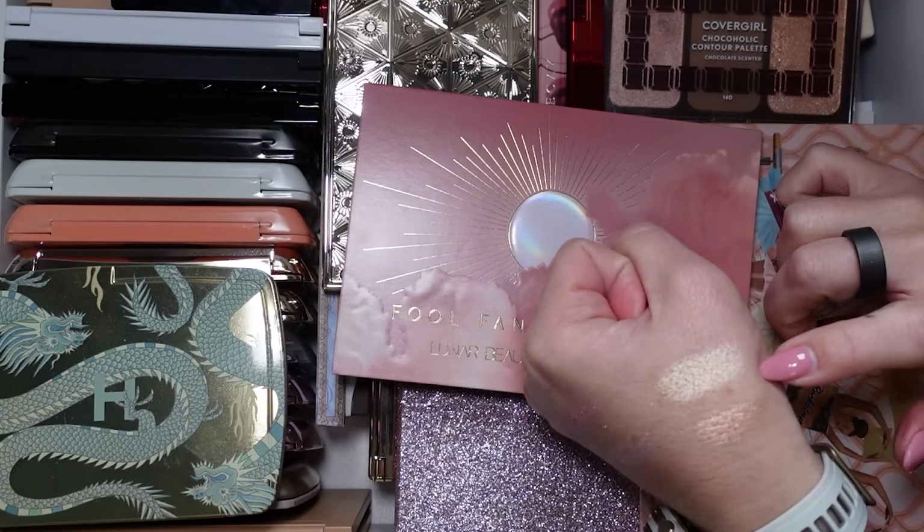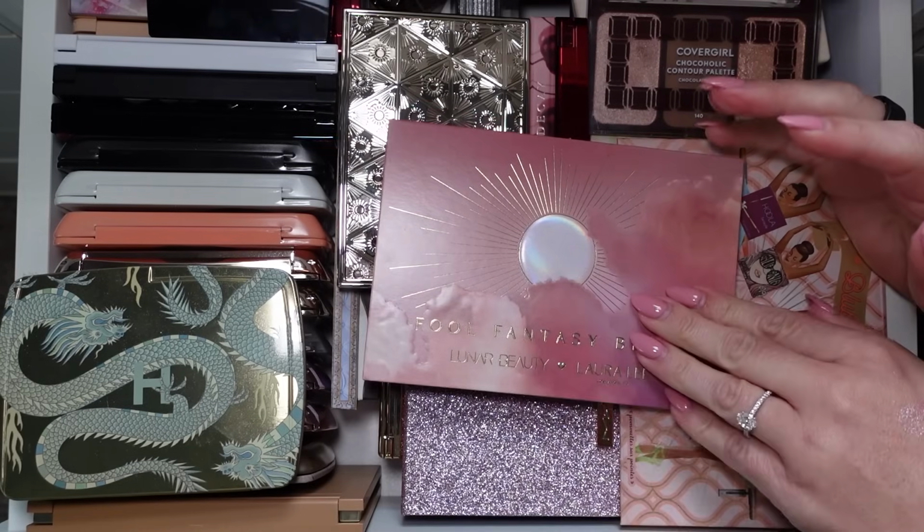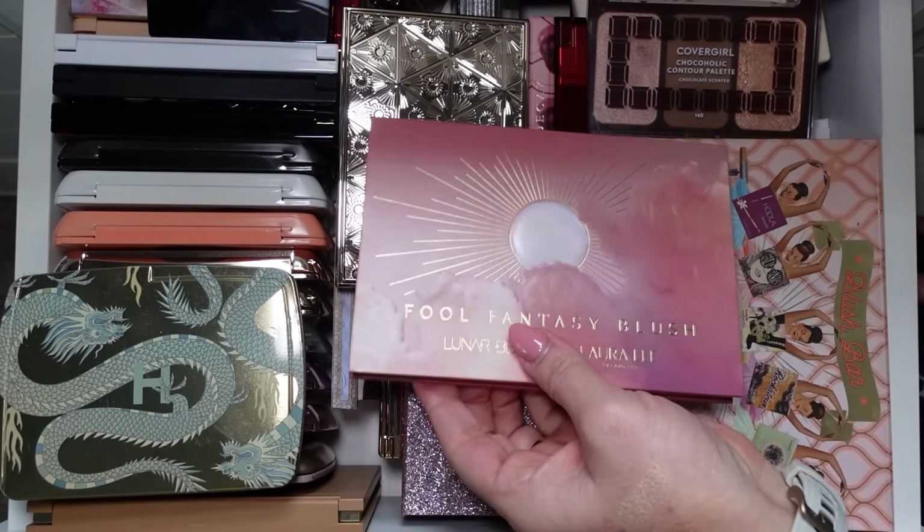Laura Lee did just announce that I think she's disbanding her brand, but Lunar Beauty is still going strong on releasing products. So I am going to keep this palette. Really love the blushes and the highlighters.